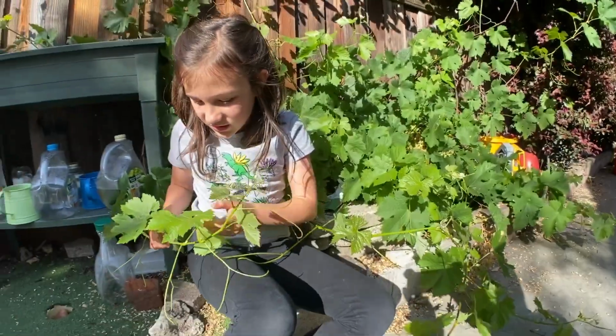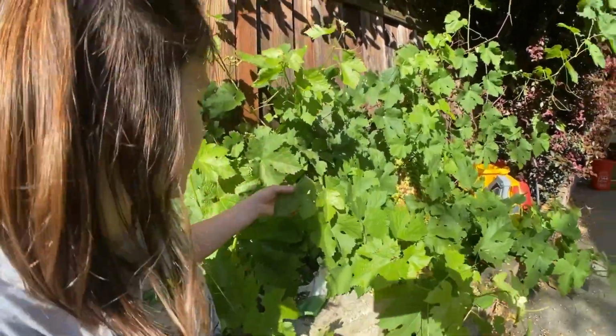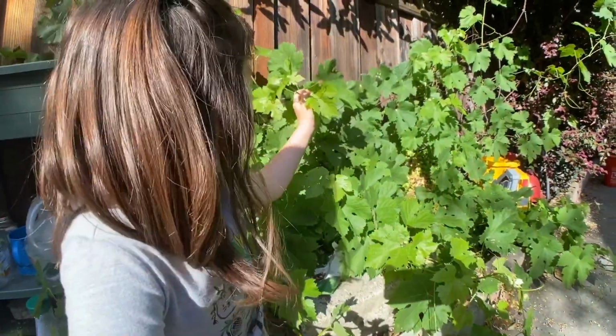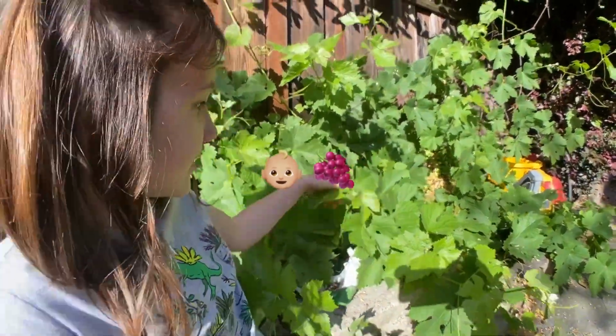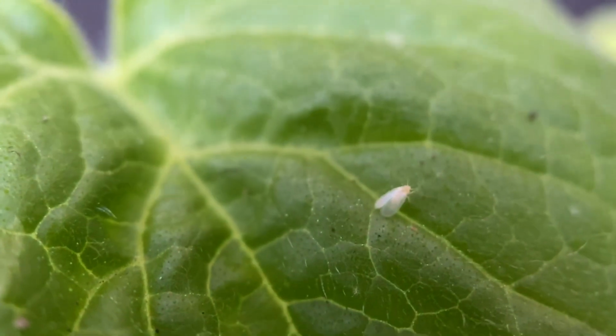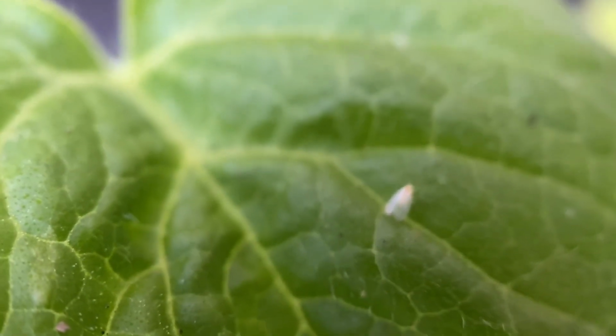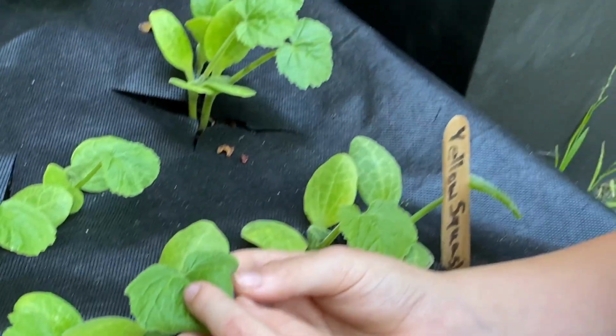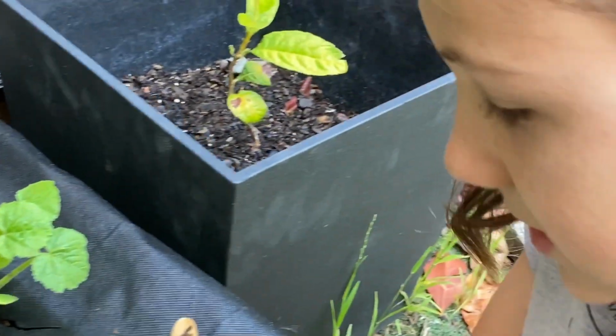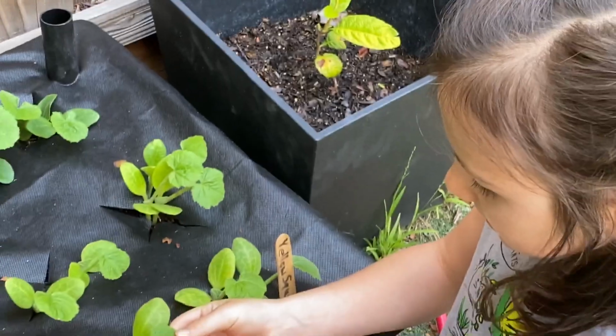What is wrong with this plant? No grapes at all. Not even a baby grape. What the heck? You didn't go to town. There was a little buggy. He was just chewing on this yellow squash, and I squished him.